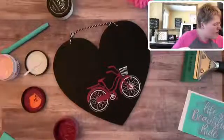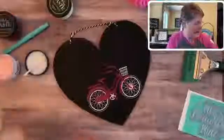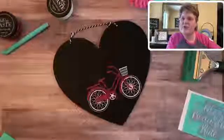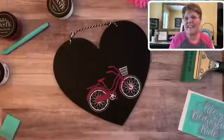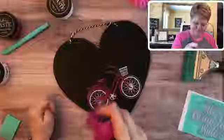Now, by the way, if you are going to put your transfer into your water bath, another good tip to know is that if you put your transfer into the water bath with the sticky side down, then you will be sure to not have it stick to itself, and that's a really good thing. We definitely don't want it sticking to itself because that will ruin your transfer.